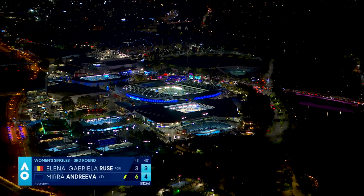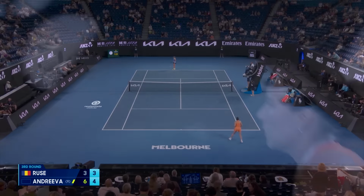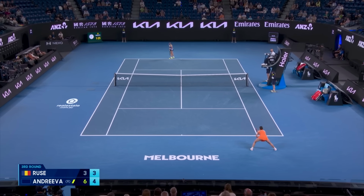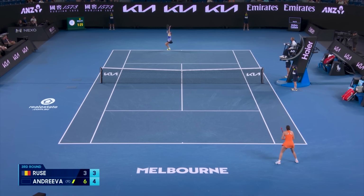Pretty picture here tonight at Melbourne Park, and the lights are certainly shining brightly here on Rod Laver Arena. It's been another wonderful day where most of the seeds have survived. Alex de Minaur got through a little earlier tonight, much to the delight of the big crowd. And it's new balls here for Mirra Andreeva, serving for the set at 4-3.